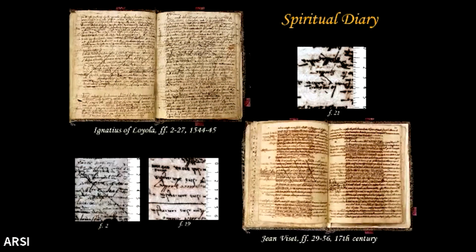The second codex is the spiritual diary, autograph, written in Spanish by Saint Ignatius, and just 2 sections of the diary survived his death, and that's why they have always been respected as venerable objects, not only for the text, also for their material evidence. And this volume is also composed of 2 different parts. The autograph in Spanish on your left is bound together with the Italian version that was written by the cleric Jean Vizet at the beginning of the 17th century.